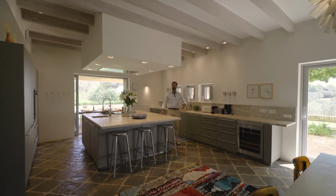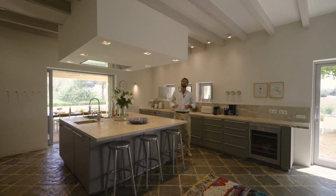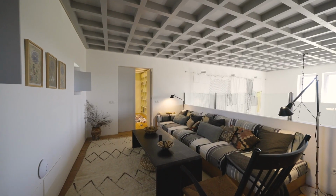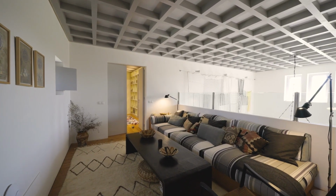The main house, built in 2011, covers nearly 500 square meters and combines different style elements with a unique interior design, making it a one-of-a-kind residence.